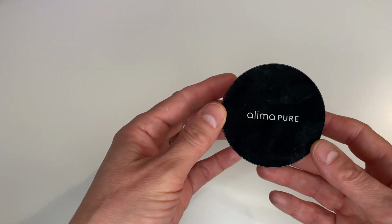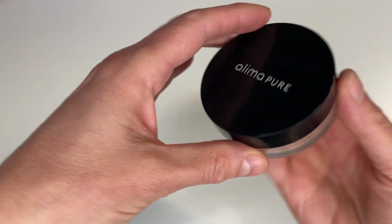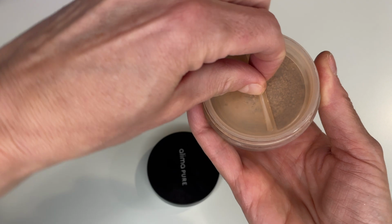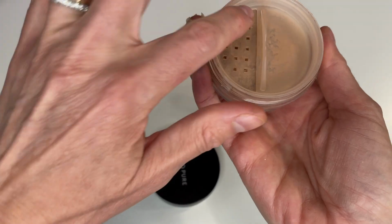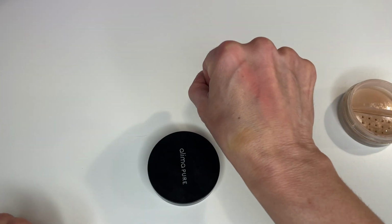Let's go in with bronzer. I've been wearing the Alima Pure Bronzer in Mauna Loa. This to me is the Saie bronzer, but in powder form. It's that effortless, you can't really mess it up, always looks great, blends right in, no patchiness.